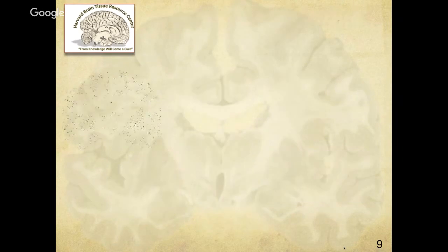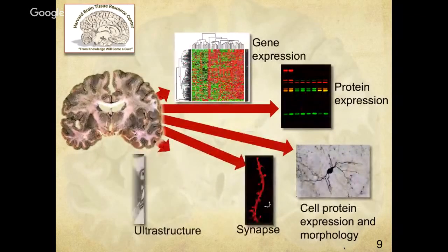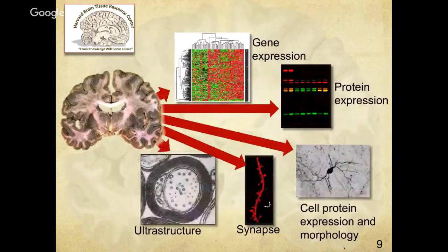The contribution of studies on postmortem human brain is that they allow unique access to the molecular and cellular changes that occur in the brain of people that have been exposed to severe stress. For instance, gene expression, protein expression, cell morphology, changes in synapses, as well as ultrastructure can only be investigated by using human postmortem brain.